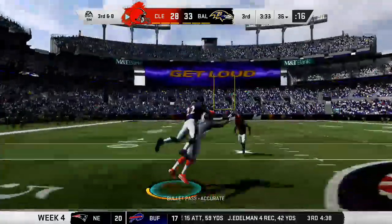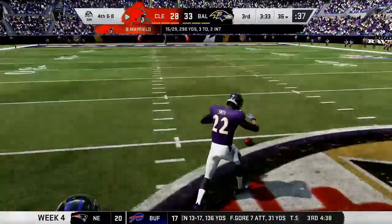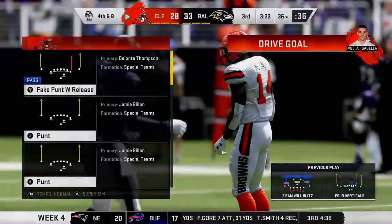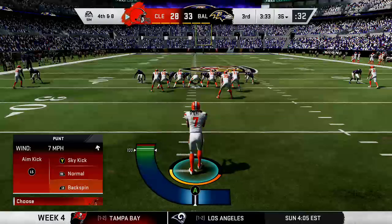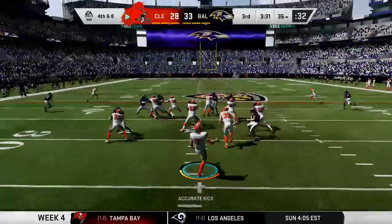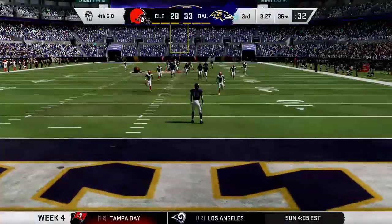Working out of the gun, Mayfield. And that will be incomplete. Partner, the way this offense has marched up and down the field during this game, it's almost a surprise to see an incomplete pass on third down, isn't it? Yeah, they have had their foot on the gas all game long, but here finally stalling out.